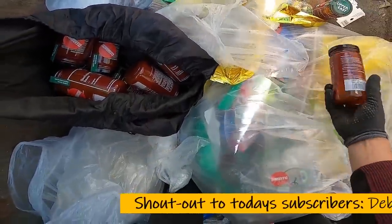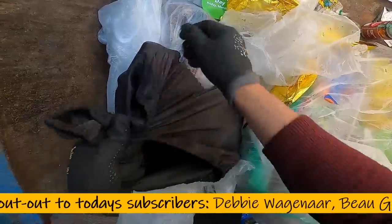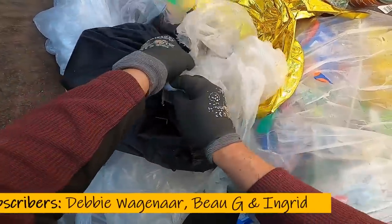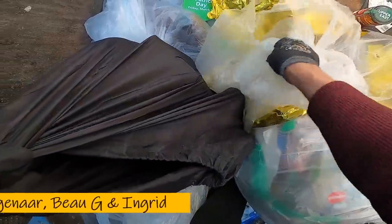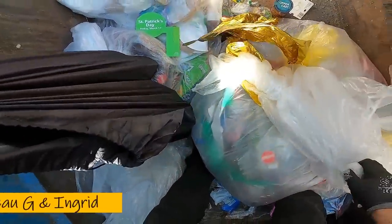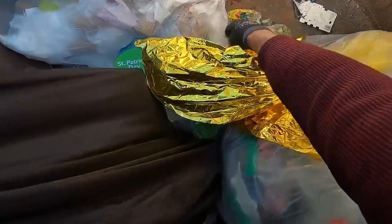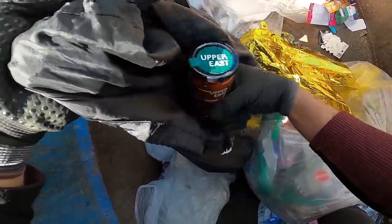So these ones, we have never tried. Since there were so many, we kept one bottle for each flavor, and then we donated the rest. So far we opened up the beef barbecue sauce, and it's pretty good. It's kind of like a teriyaki barbecue sauce. Let us know if you guys have tried this, or whichever flavors. There's barbecue sauce, and I think there's a chili sauce.